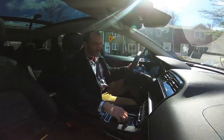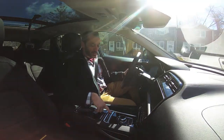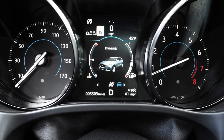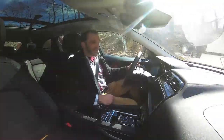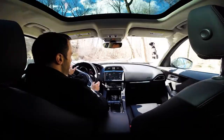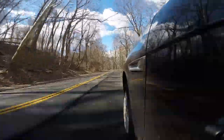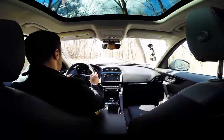So just to do it, let's put it in S mode. Already it dropped one gear. We're gonna put it in the checkered flag mode. Dynamic mode confirmed, that's what it says on the dash. And then, ooh, it downshifted. The 8-gear transmission is pretty smooth. This is a ZF transmission, so this thing just shakes and moves.